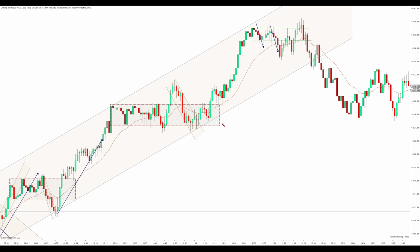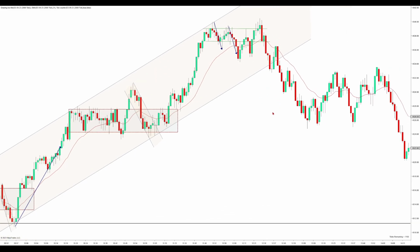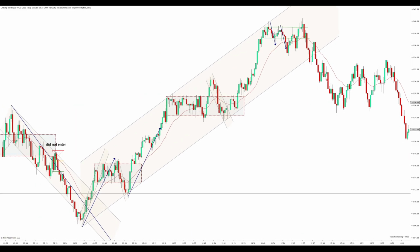And then at this point, I believe I stopped trading somewhere in the middle of this. I didn't get either of these entries. I stopped right before them. Or I was actually doing the post during these, and that's why I didn't really see them in real time. But anyway, we got this break right here.